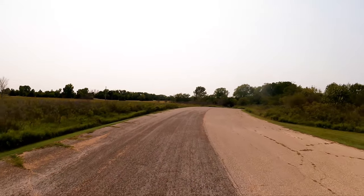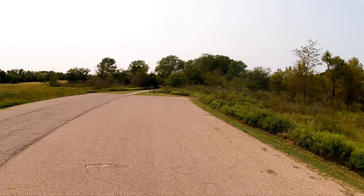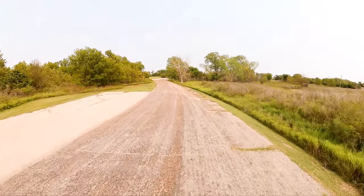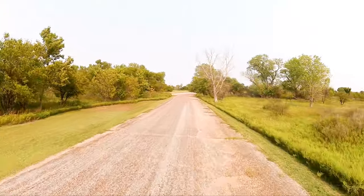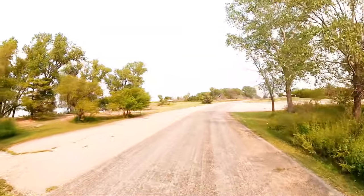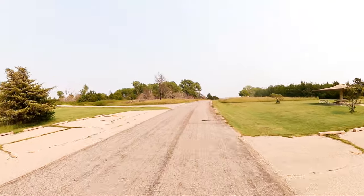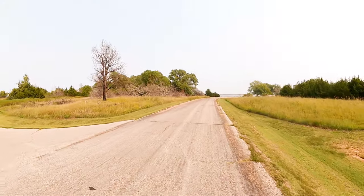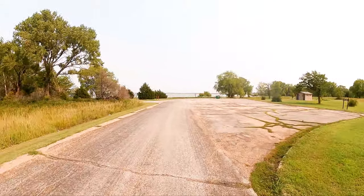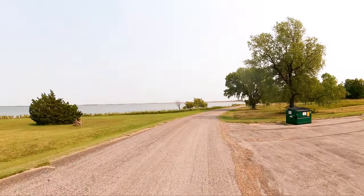At a dead end. Sure enough, it turns into a nature trail. I actually will have the nature trail on a standalone video. I'll do a little backtracking. To correct myself, because when I came through here, I said that went all the way back out, and it does not.